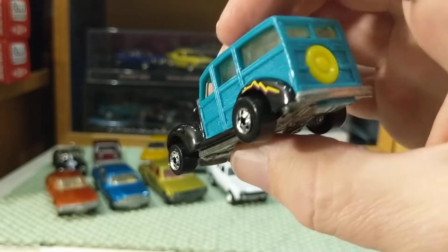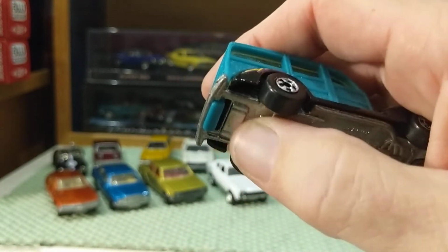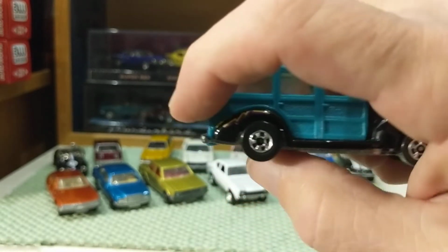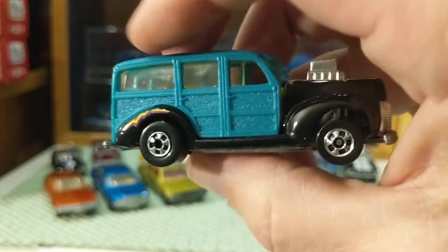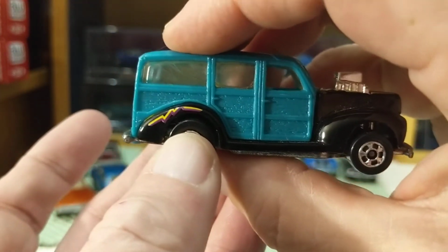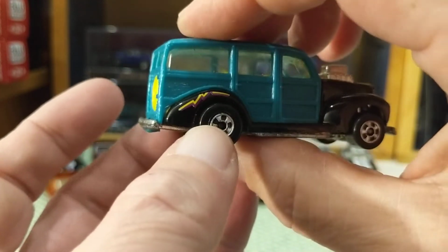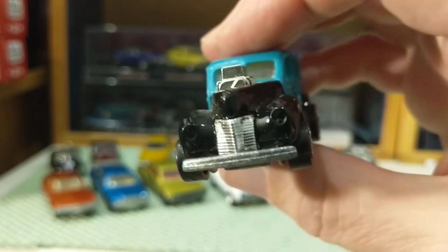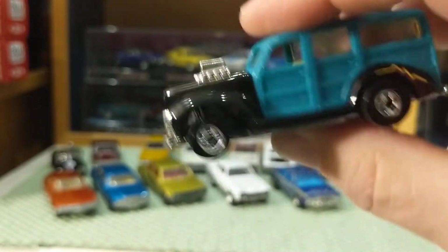But I know that just before then, there was a version that I had when I was a kid that had the adjustable rear suspension. I forget what they were called. If you know, put it in the comments. Where you would pull the wheels. I think they were called high riders or something, and they would give it the jacked up appearance. So this is a 1940 Ford Woody with the blower through the hood.